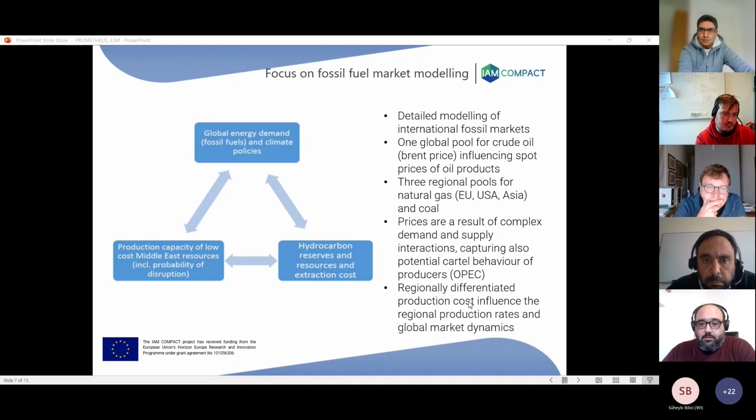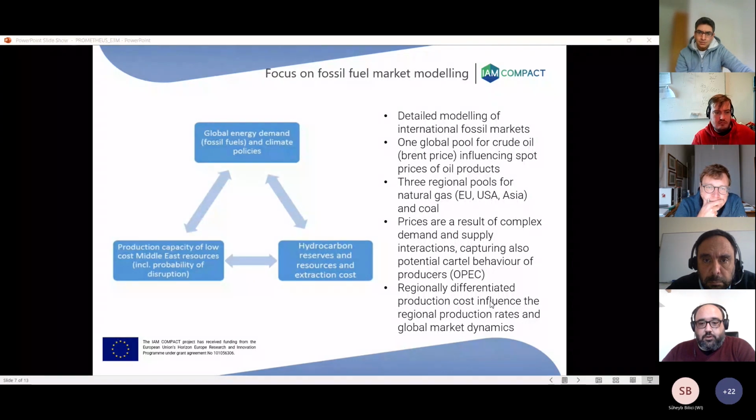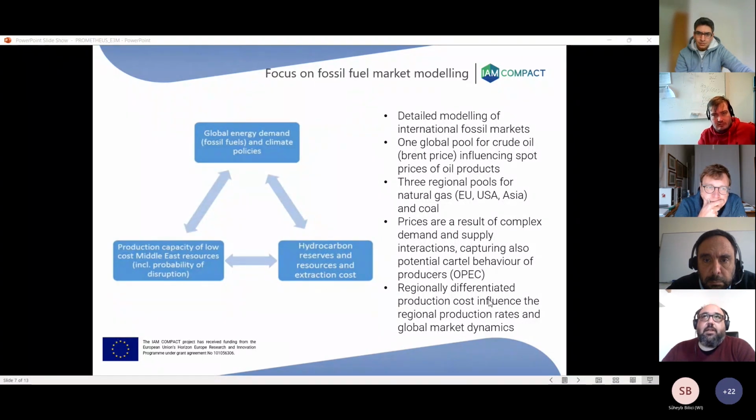In addition, production costs of fossil fuels are regionally differentiated. So the model ensures that, for instance, the lowest cost reserves are produced first, and then it is like a marginal supply curve which is followed.